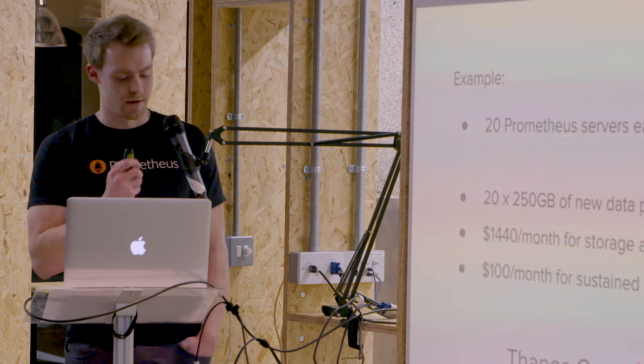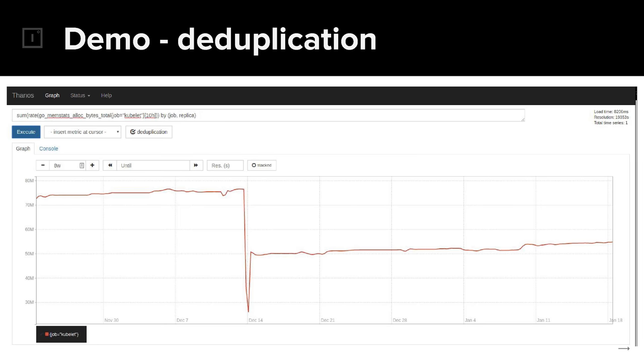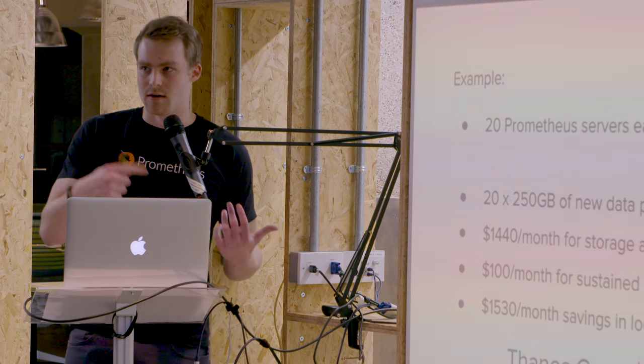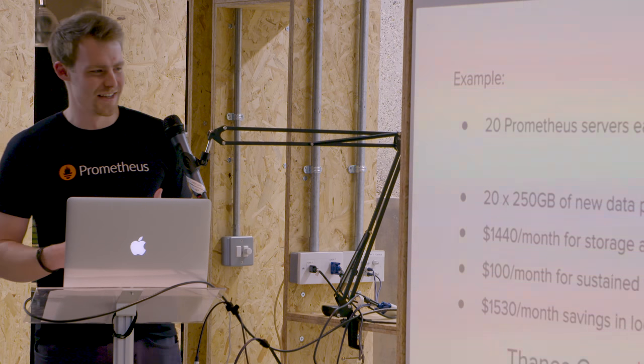But actually, we're saving money because we can reduce our SSD space from 500 to 50 gigabytes, which means we're saving $1,530 a month on the regular Prometheus setup. So you get all the benefits of Thanos, the global aggregation, the global view, the actual long-term storage and downsampling, for $10 a month, in the big picture. So it's really cheap.